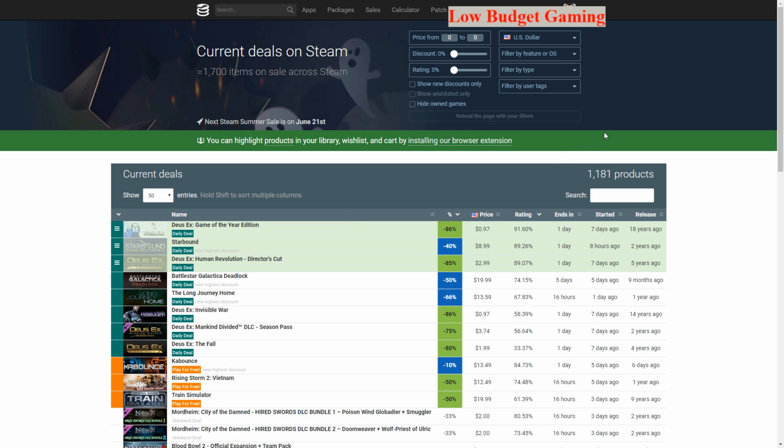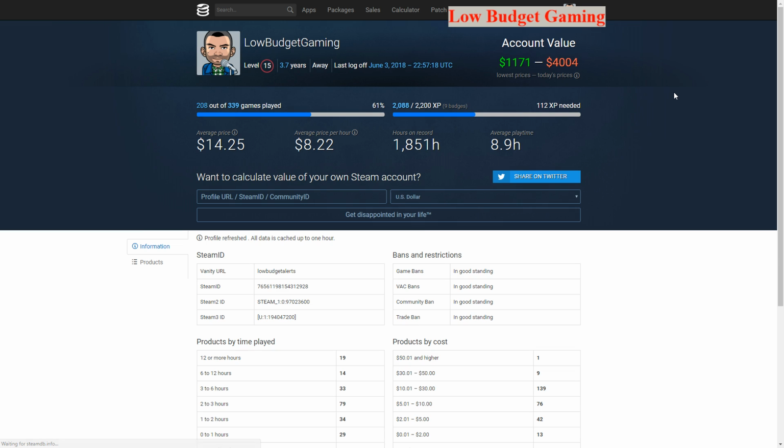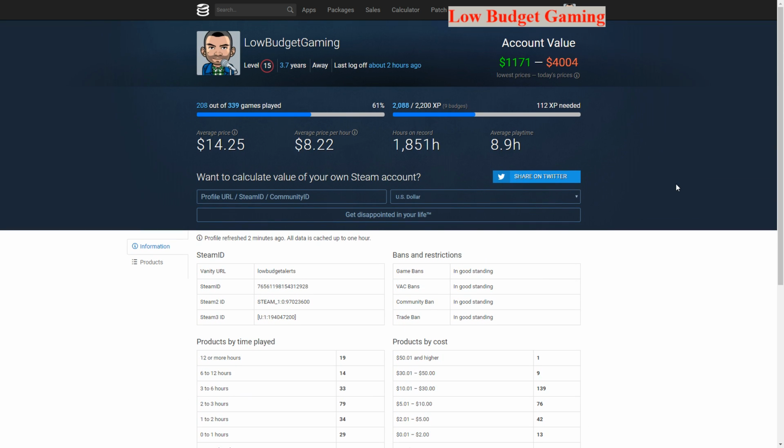You can also get some more information about your account if you click on your profile icon at the top. It shows you your level, how long you've been playing, how many games you own, your account value in dollars based on the lowest price and today's prices, and things like how many hours you've played, average play time, how many games you've played more than 12 hours, etc. So a useful little thing, I guess.